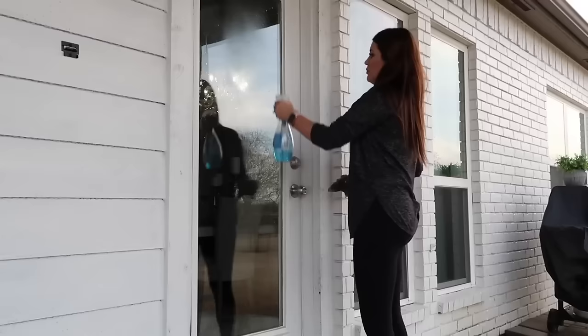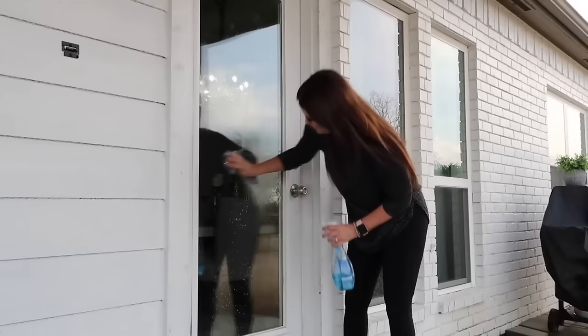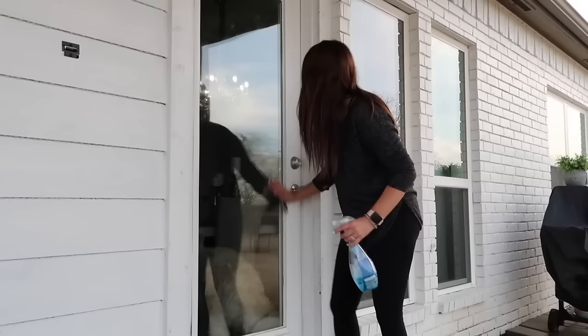I'm so excited to have this part done too, just because the inside's nice and clean, but now the outside will be, so when I look through the windows, it's just gonna be nice and crystal clear, and I'll be able to see my beautiful clean porch.